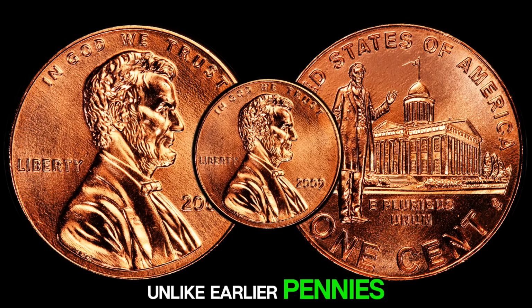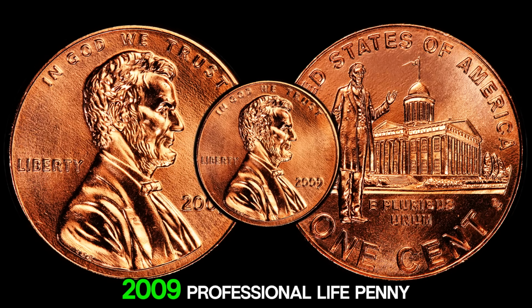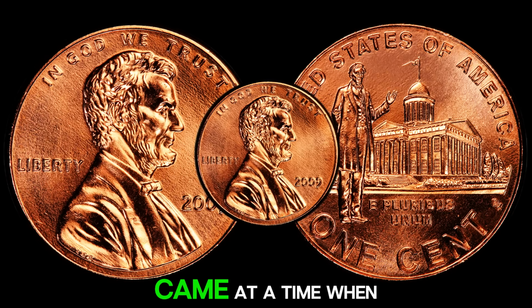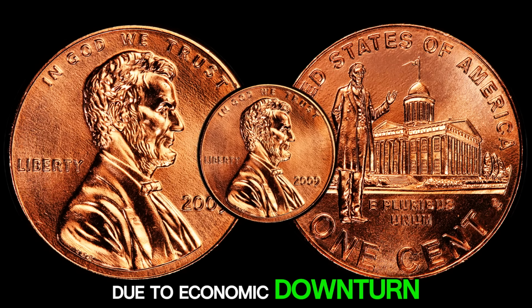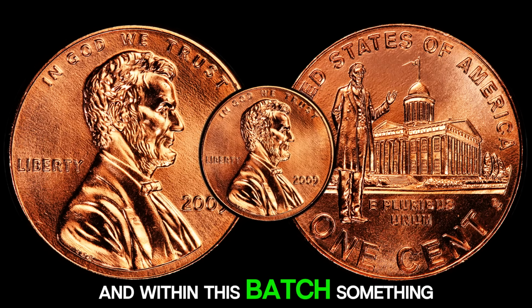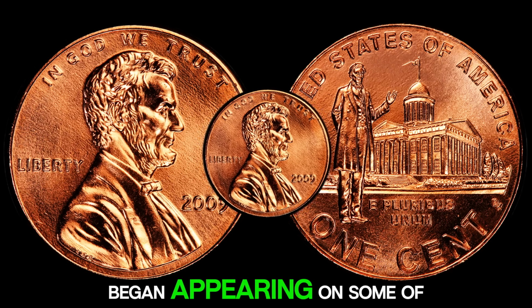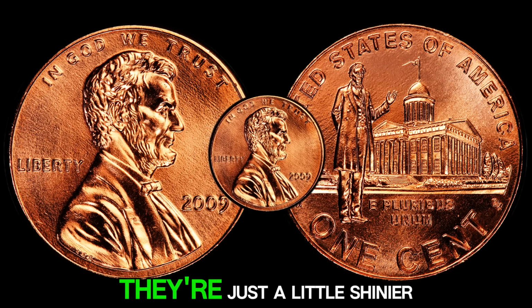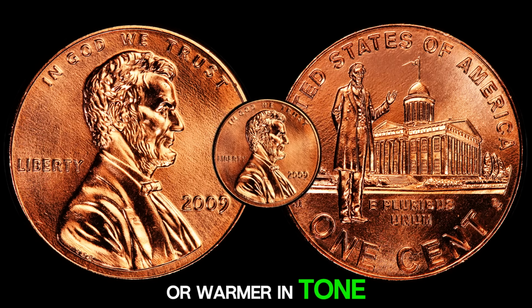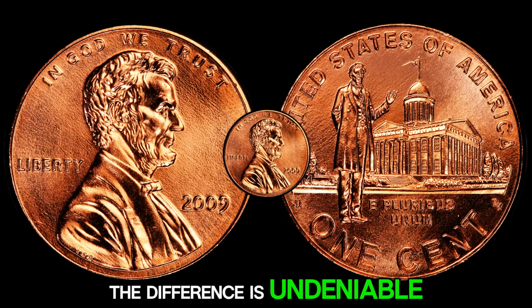Unlike earlier pennies, which were mass-produced with little concern for detail or finish, the 2009 Professional Life penny came at a time when coinage production was being scaled back due to economic downturn. And within this batch, something remarkable occurred. An unusual copper shade began appearing on some of the coins. At first glance, these pennies might look like they're just a little shinier or warmer in tone. But under the right lighting, the difference is undeniable.